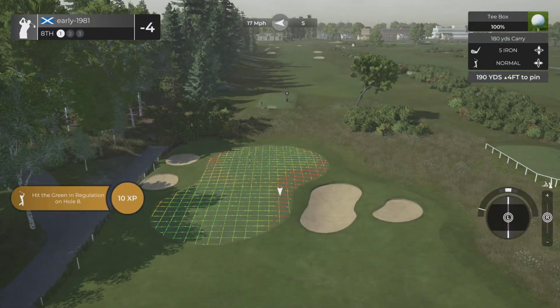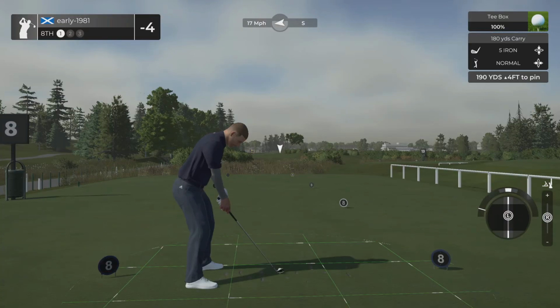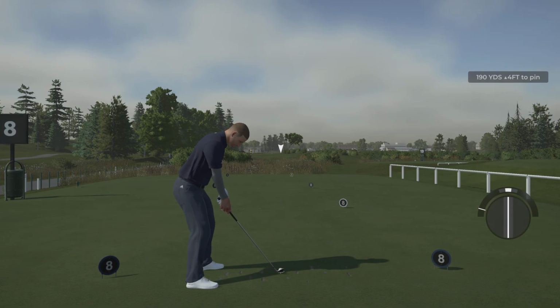Hole number 8, this is a really tight par 3. I'm just going to de-loft 5-iron, try and keep it low. The wind is really going to move me from right to left. If we're going to miss the green, want to miss it on the left side.